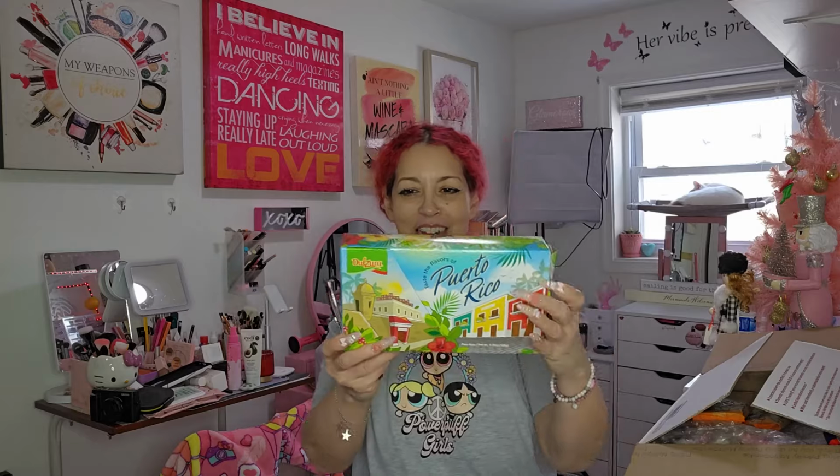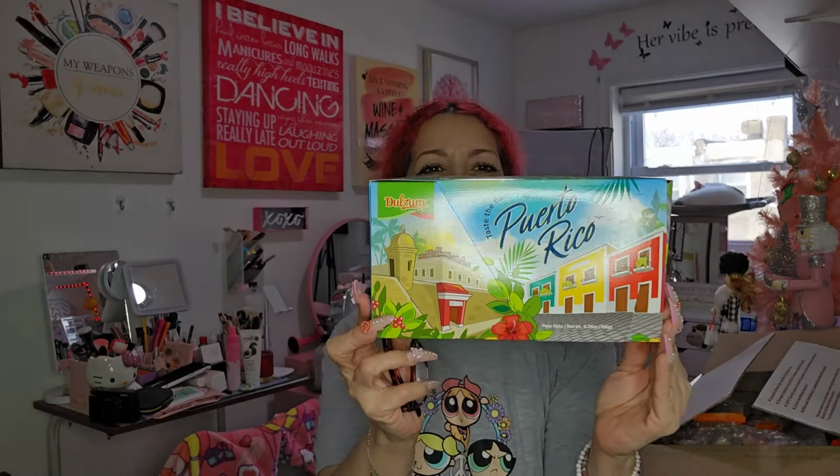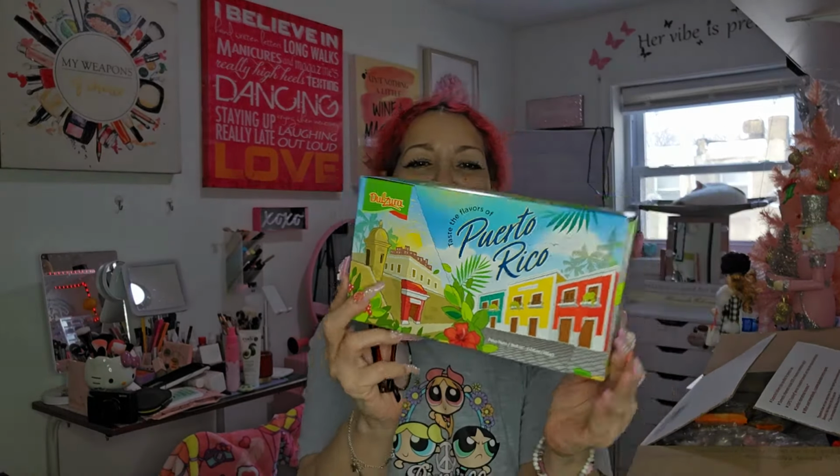Okay, so first thing is this, and this is taste the flavor of Puerto Rico. Mira que lindo. And I don't know what is this. Mira que lindo. Oh my god.